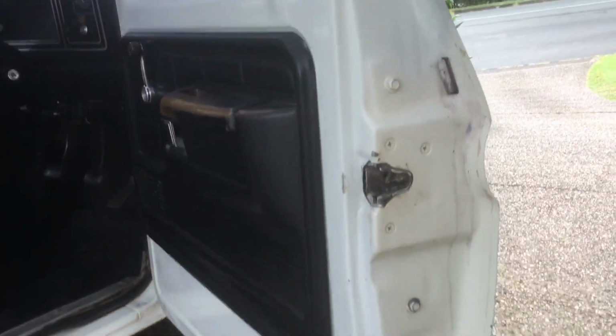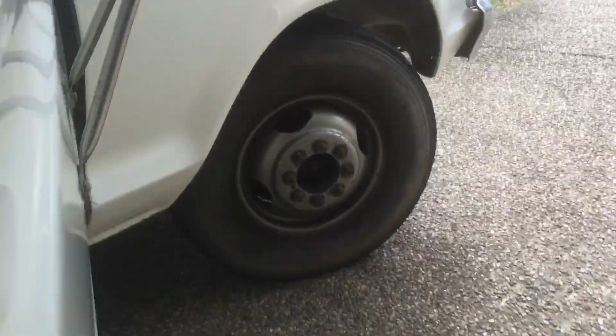Obviously, the doors definitely aren't galvanised. The bottom of the guards I can't tell you, but it's not rusty. But this panel here is definitely gal.